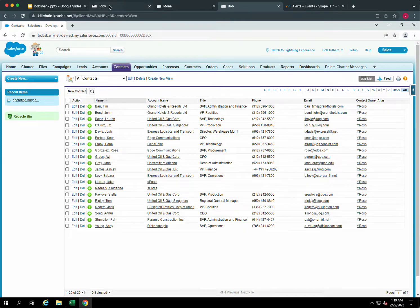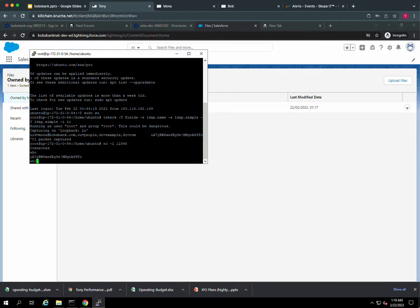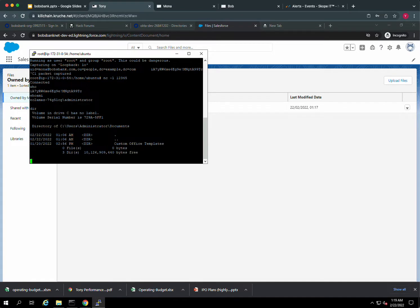While he's doing that, let's go back to Tony. And oh, look, somebody connected to that command and control center. Let's see what kind of privileges we have. Administrator level privileges. Oh, that's nice. Okay, so we have administrator level privileges to CEO machine. Okay, we can do all sorts of things with that. Let's, for example, make some screenshots.